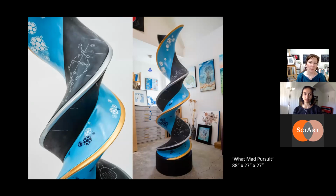And so I wanted to pay homage to my grandparents' contribution to our understanding of the structure of DNA and genetics. Part of it is dedicated to science. You'll see that there's a chalkboard running up one side of it, and that's chalkboard paint on fiberglass resin. This one was 8 feet tall. And then I used pastel and chalk on there.